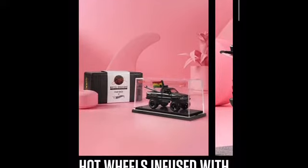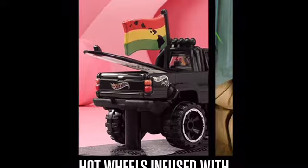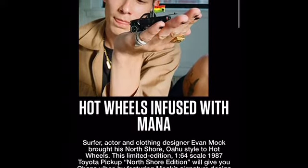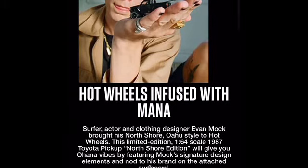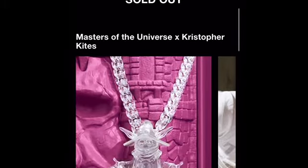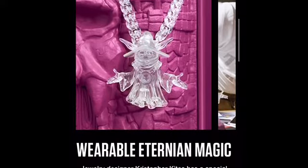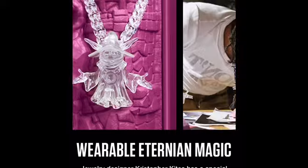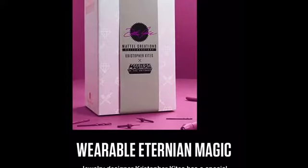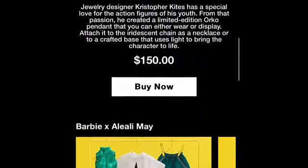As of now, three of the items can still be ordered on pre-order. But one of them, this Hot Wheel by Evan Mock, has sold out completely, so you cannot get that one any longer. But you can order the other three options on pre-order as of today. I'm not quite sure how long they'll be available for, but as of now, they are available with a limit of two for each person to order.